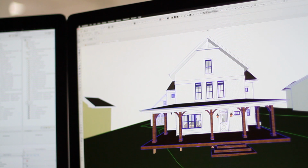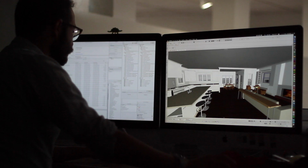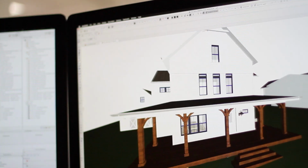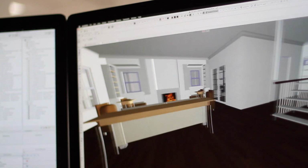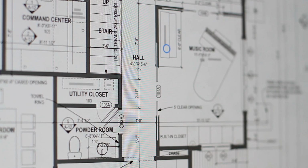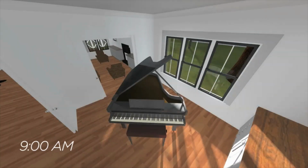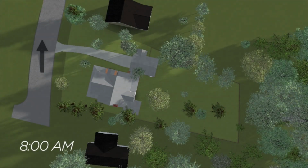One of the design tools that we use at our firm is Archicad. It's a 3D modeling software that architects use to generate construction documents, 3D views, as well as perform sophisticated analysis. In this case, we were able to do a sun study and look at light inside of the house at different times of the year, and also look at the amount of light for the entire property.